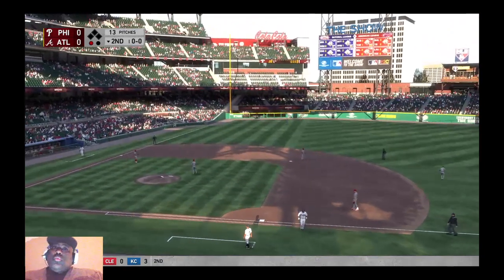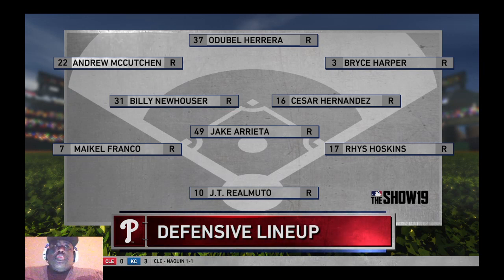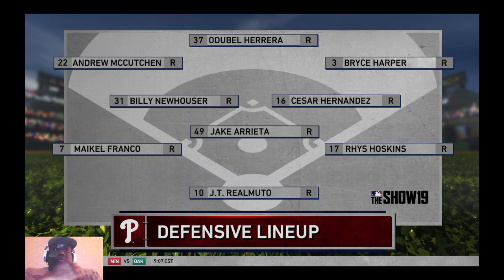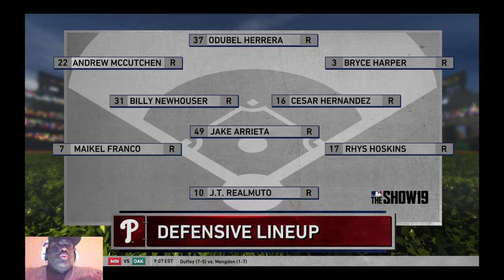Time to take a look at the Philly D. And this team, they're not going to be moving around as much as some of the new age teams. The shifting and moving the third baseman over to second base and the right fielder to play third base. This is going to be your stationary team, trusting pitchers to execute pitches.